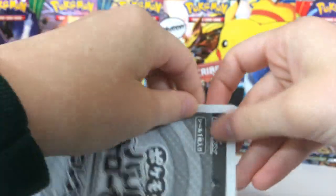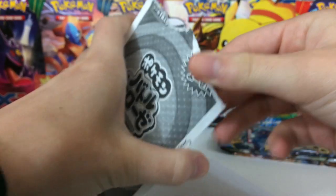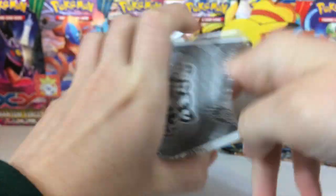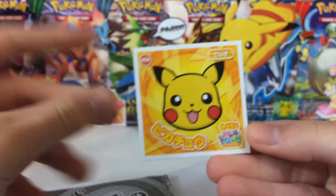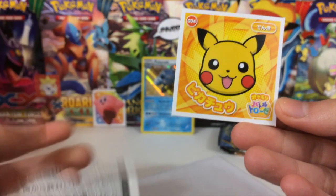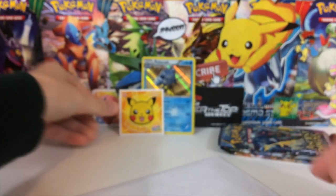And then we have one of these. Last time we opened this, I don't remember which sticker we got, but let's see which one we get today. And today, oh, we got Pikachu! Guys, that's actually really good, because you are not guaranteed to get a Pikachu in one of these things. They're completely random. That's really awesome. Definitely sticking that in the background.